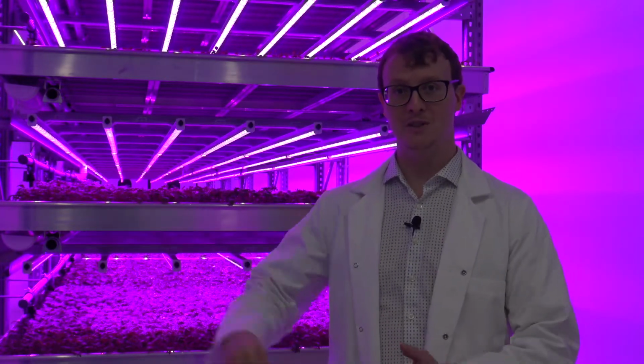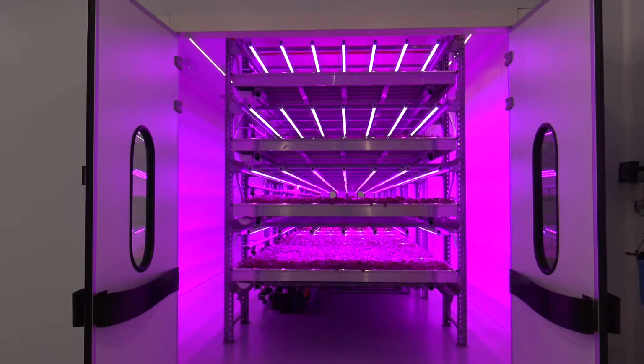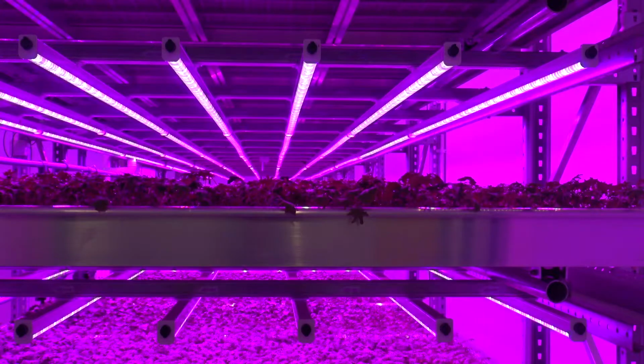As you can see, we have two chambers, which are exactly the same size, but can be controlled independently. They consist of racks which are 40 years high and 20 meters long. They have roll-on, roll-off benches in which we can grow plants and irrigate them all separately.